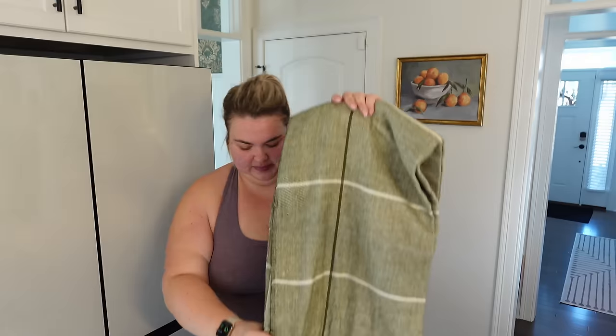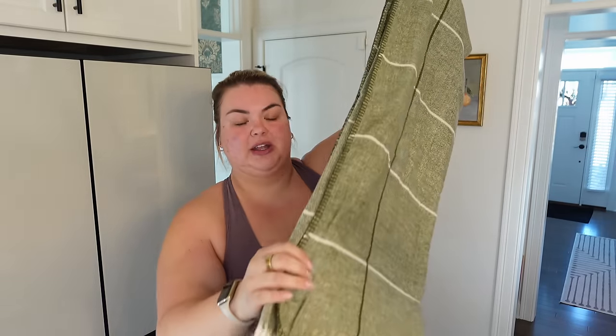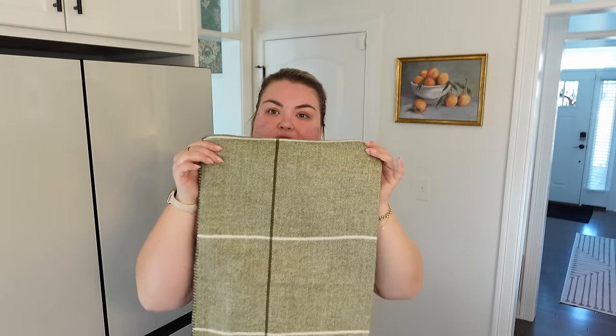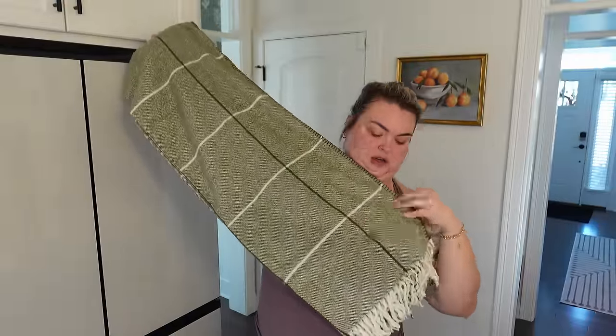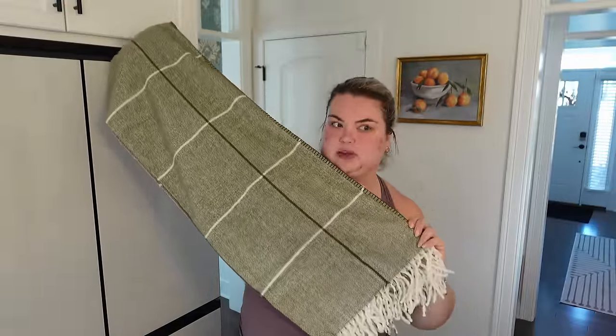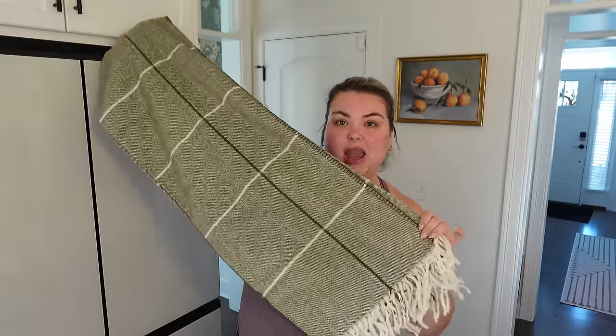I was really excited about this blanket. They did have a bunch of other colors, but it is a jumbo size, and anytime I buy a blanket now, I make sure it is big because I want it to be able to cover my feet and tuck up my little chin under it. But look how cute this blanket is. It's so cute. It's got the fringe on the bottom, this really cute plaid, and like I said, it is extra long for if you want to be able to use your blankets. It's not just decorative, but I absolutely love, love, love it.